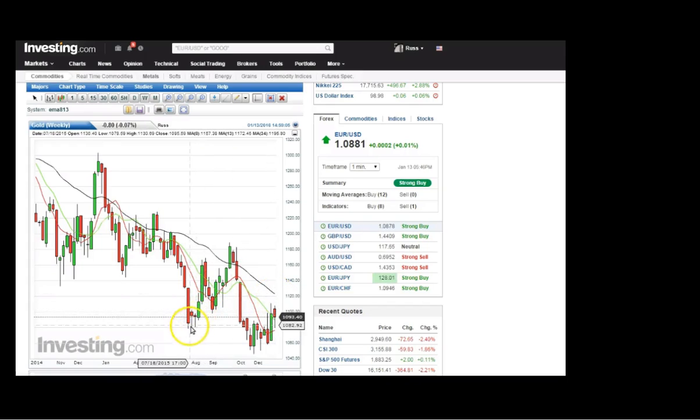Now you can see another thing is the left shoulder, the head, and this would be the neckline. See if we can get this right shoulder above here, consolidate, and have a true reverse head and shoulders on a weekly chart. That would be awesome.